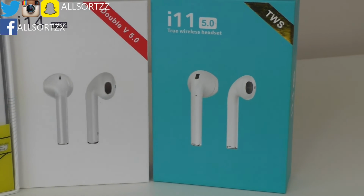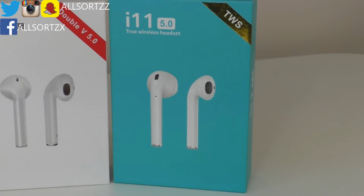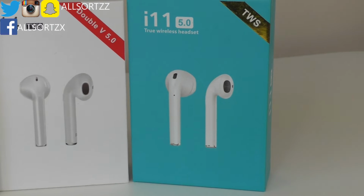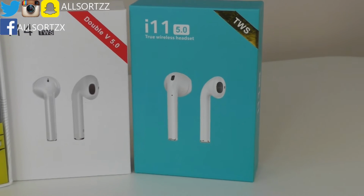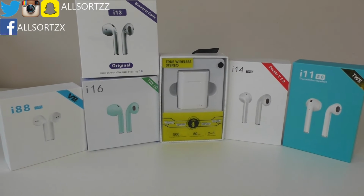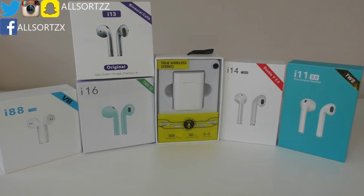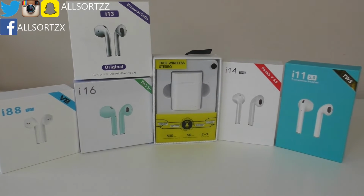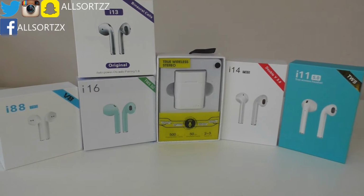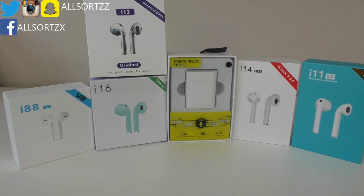And last but not least are these i11s. Definitely ones to avoid, the quality on both the audio and bass, and also the build quality is not really good. Same again with all of these, to be honest. The build quality, audio quality, everything in between is not really good. So these are the ones that I've chosen to avoid for you people that are looking for AirPods. There are so many on the market to avoid, but here are some that I have personally, and these are my opinions on the ones to avoid.